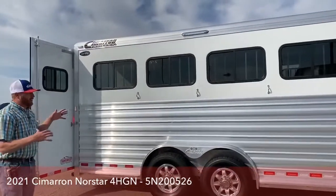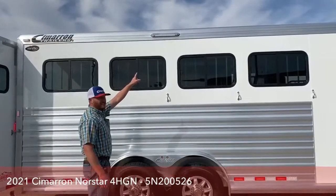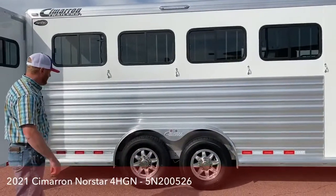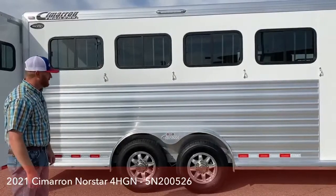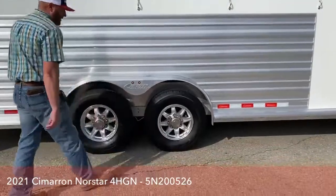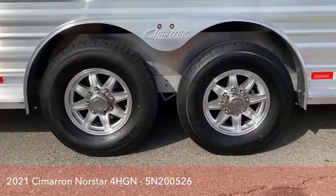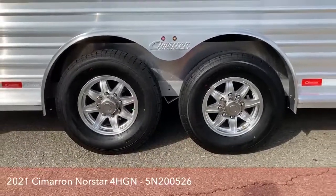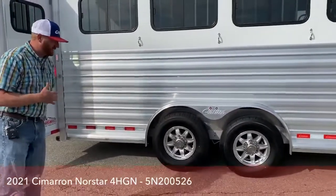So as we get back here towards the stall area, you'll notice we gave you an 18-inch awning light, load light. You've got the big bus windows that Cimarron offers. And then you've got standard aluminum wheels. And those are nitrogen filled tires. So you're not going to have the major fluctuation in PSI levels when you're in transit.